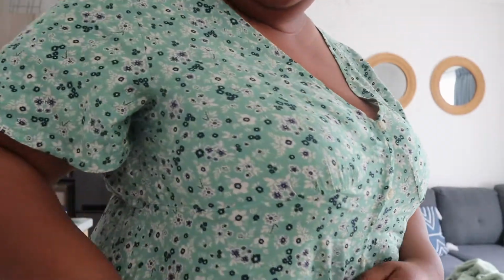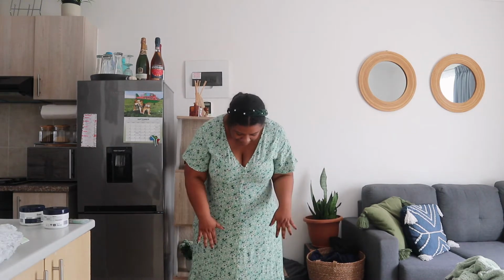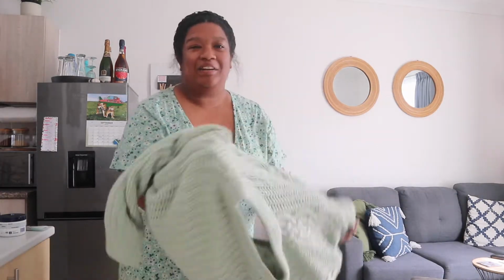Okay, so you can see it is this really nice, almost sage color with navy blue and white flowers. It's a really long dress. I'm going to try and stand at the back, but it's super long. It's got a slit in the middle and I just thought it would be fun. It does have elastic at the back. It's not my typical style of dress. This year in particular, I want to get out of my comfort zone.